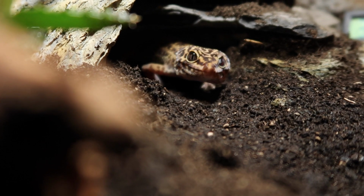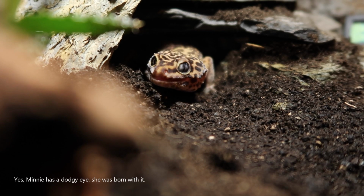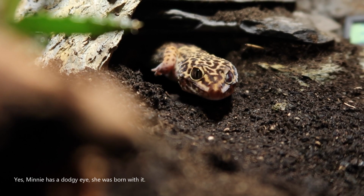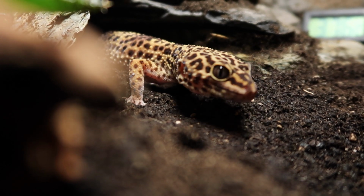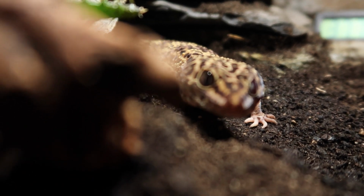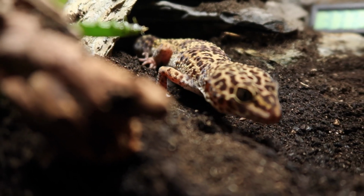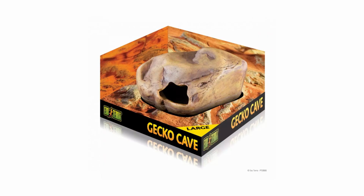People will debate whether to place this hide in the tank. I'd say somewhere in the middle of the warm and the cold hide, and I'd keep it away from anywhere that they tend to go to the toilet. Now, the hide is extremely important if you are using something like reptile carpet or paper towel or tile, as I imagine the environment can be quite dry. A cave that I've used in the past is this Exo Terra one. This one's actually really handy because you can put some damp substrate in there. If you don't want it all over your tank, you can just keep it contained in there, and it works really well.